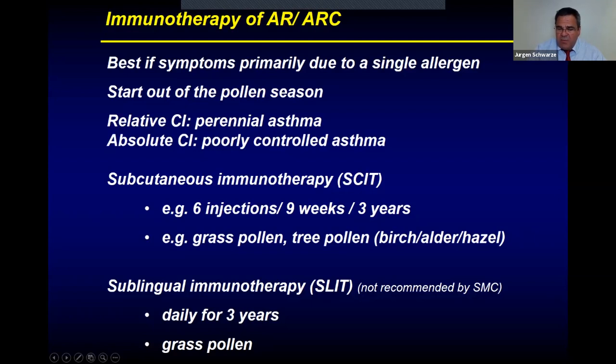There's also sublingual immunotherapy, which has been shown to be efficacious. It requires treatment for 3 years. And in the UK, one preparation for grass pollen is licensed. However, in Scotland, this is not recommended for use in the NHS by SMC.